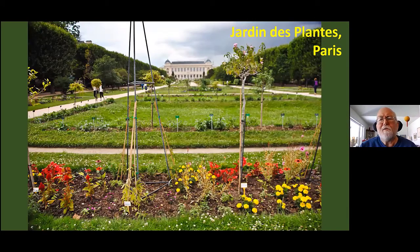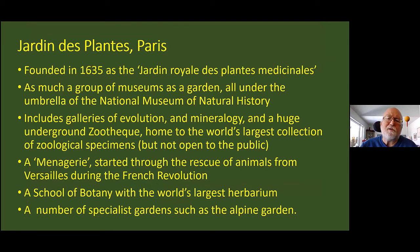Now we go to the Jardin des Plantes in Paris. These are the systematic beds there, and in the far distance is one of the museums attached to this garden. The Jardin des Plantes was founded as a Jardin Royal des Plantes Médicinales. So again, we're dealing initially with those medically useful plants. But I have read since we came home that this garden is really a group of museums as well as the garden, all under what they call the National Museum of Natural History.